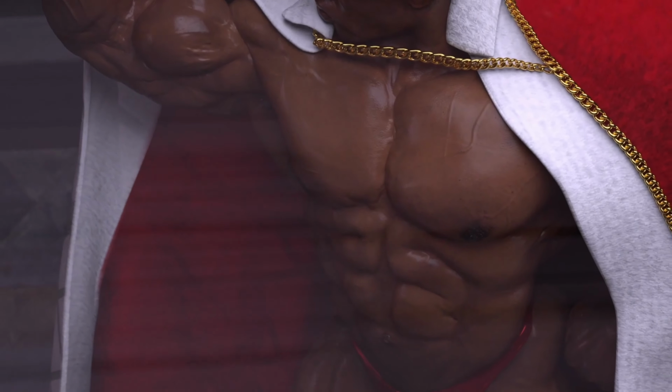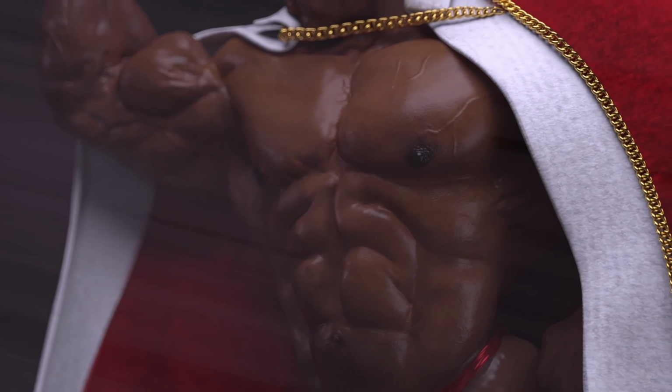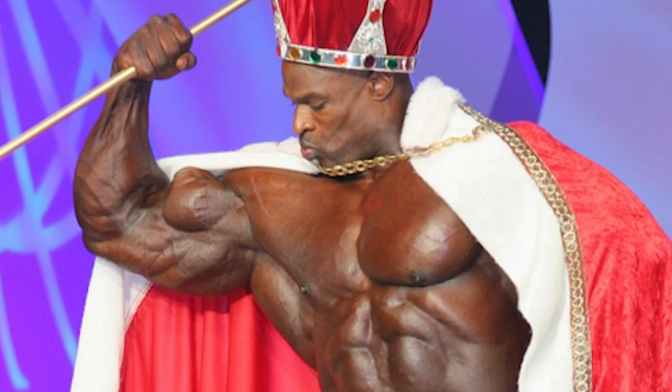But when you look at that King Ronnie, or the 2005, where he's flexing his bicep, and you see the abs and all this stuff, look at those pictures. That's accurate to how he looked during that year.